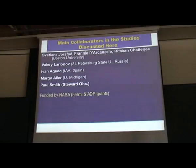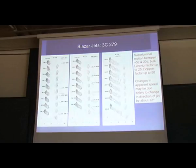I have lots and lots of collaborators around the world. These are the people who contributed mostly to the conclusions that I'll be drawing, but there are many, many other people who have been involved in making the observations.